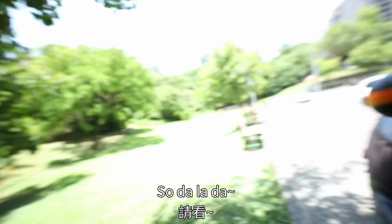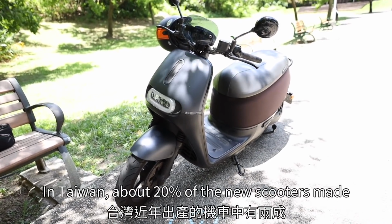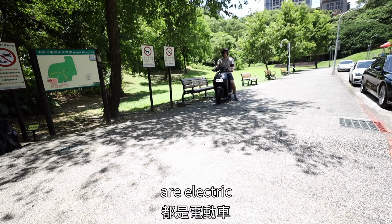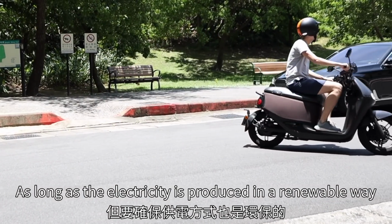So in Taiwan, about 20% of the new scooters made are electric, and this is better for the environment as long as the electricity is produced in a renewable way.